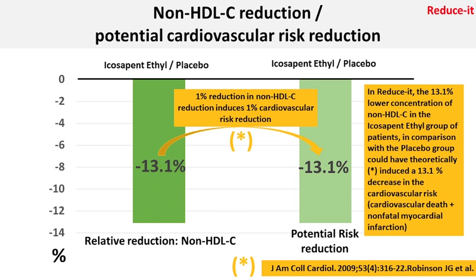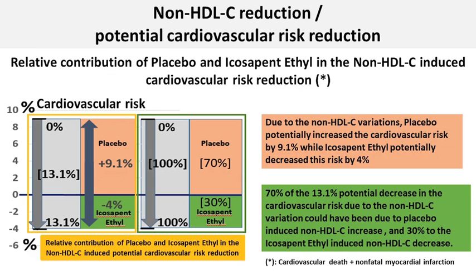It has been reported that a decrease of 1% in non-HDL cholesterol induced a 1% reduction in the cardiovascular risk. This means that 13% of the reduction could be due to non-HDL cholesterol. And this means that 9% of the decrease could be due to the increase in the placebo group, 4% to the decrease in the IE group.